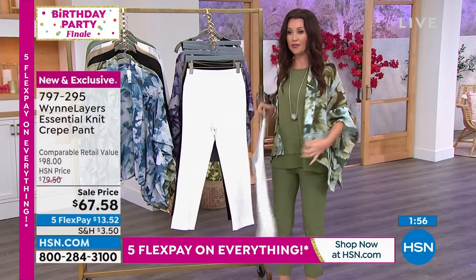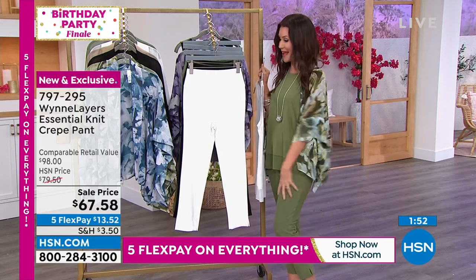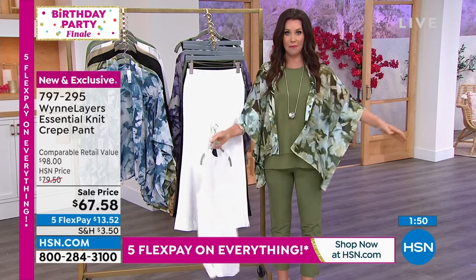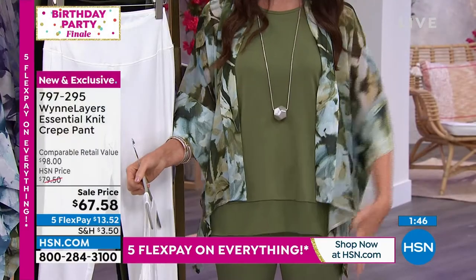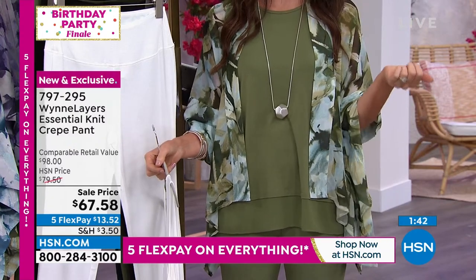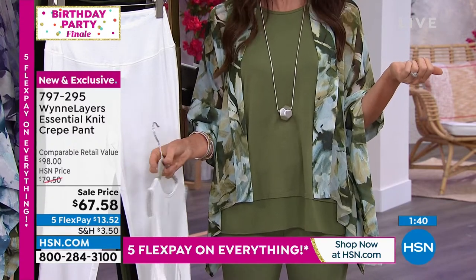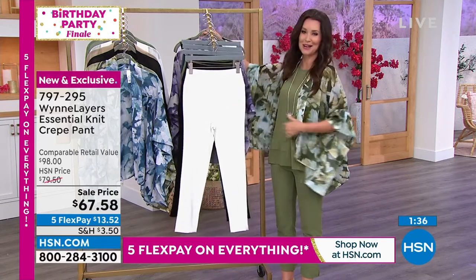And Marla was talking about the olive. I've got the olive tank, I've got this olive crepe pant, and the olive print top. And this would have cost me, let me see here, what do we have, like $13.50, $8.14, I can't do the math, under $40, right? Right around there. You get to enjoy it right away and collect the compliments.